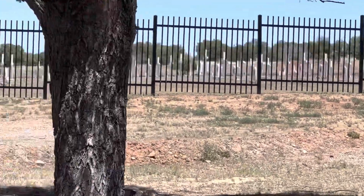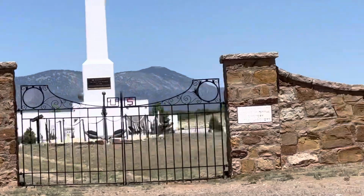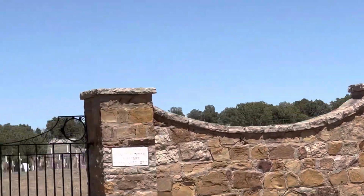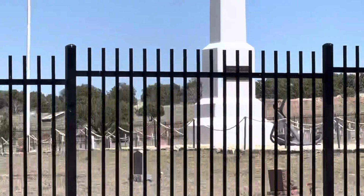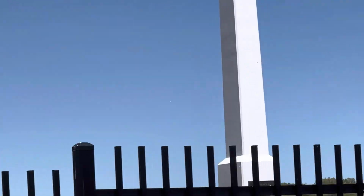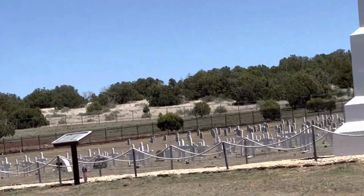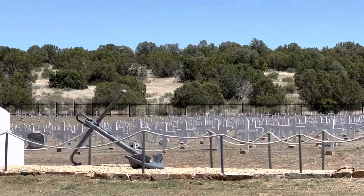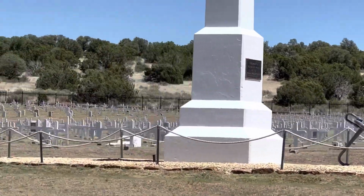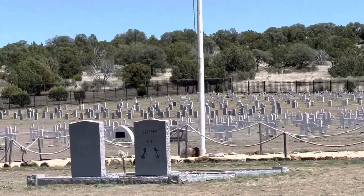So as we continued, a little south of the fort is this historic cemetery. This cemetery is laid out in a military format. Reminds me of Arlington Cemetery, where all those crosses are in a line, a straight line, vertically, horizontally, diagonally. It's a very neat sight.